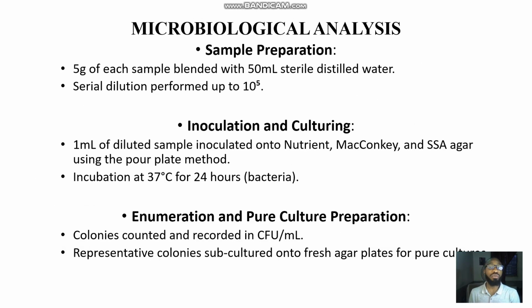5 grams of each POMO will be blended in 50 ml of sterile distilled water and diluted up to 5-fold, which is 10 to the power of 5. 1 ml of the diluted POMO will be inoculated onto the agar using the pour plating method, and it will be incubated at 37 degrees for 24 hours. The colonies will be counted and recorded in colony forming units per ml, and the different colonies will be subcultured to get pure cultures.